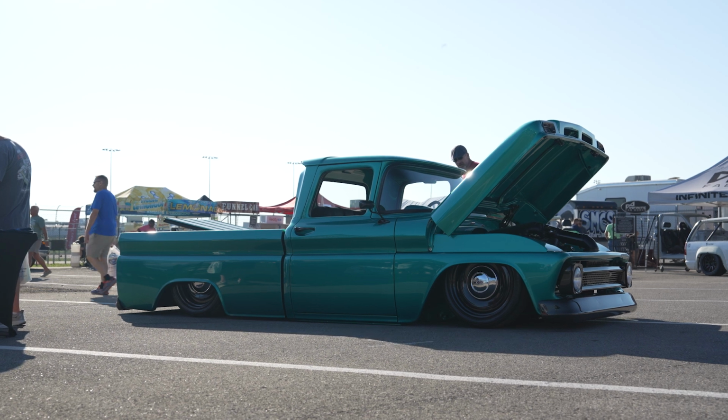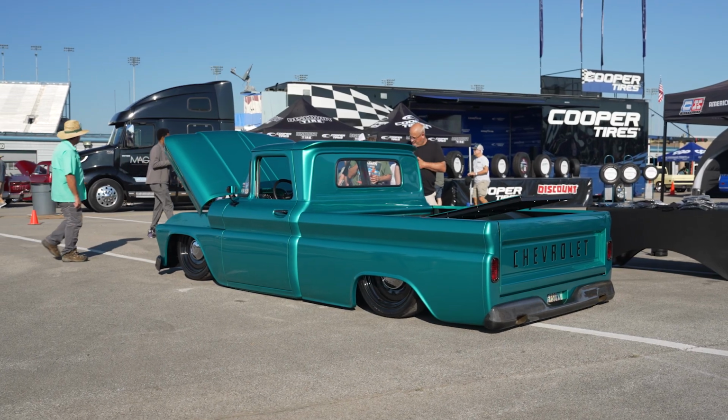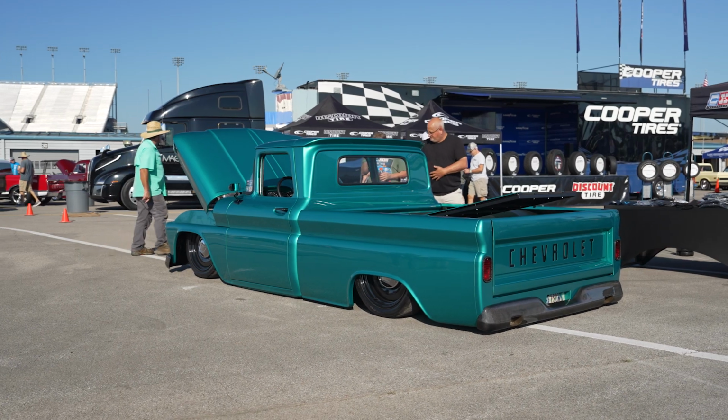So my name's Paul Armstrong. I brought a 1963 Chevy C10. I've had it for about 7 years. Took me about 5 years to build it. Craigslist find, actually got the truck for 1,200 bucks. Yeah, it was in horrible shape, but we got it ready.